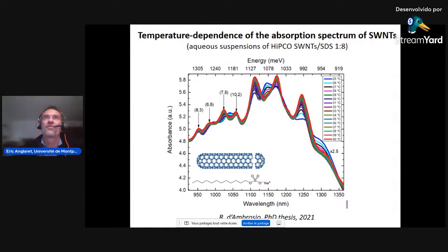And she observed something which surprised us at the beginning: when she prepared suspensions using nanotubes and SDS with a high concentration of SDS, the optical absorption spectra were actually really unstable. You can see on this range of temperature between 25 and 40 degrees that the optical spectra is changing significantly. In this optical spectra, each of these peaks corresponds to a given (n,m) nanotube, a given diameter and chirality. And when you change the temperature a little bit, you can see quite significant change.